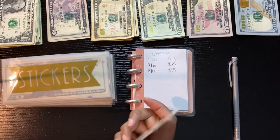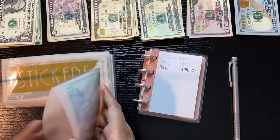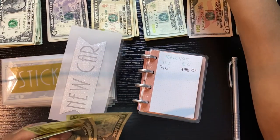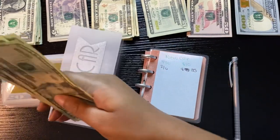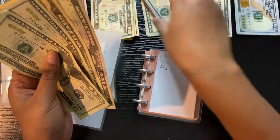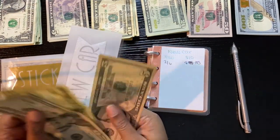Okay, so new car should have $35. I keep forgetting I have to flip this. $20, $35. And new car is getting 20. So this one is becoming a priority of mine. I don't necessarily need a new car right this second. I just paid off my first car, but girl, we gonna need a new car soon. That's all I'm gonna say. So it's kind of a priority of mine. So 20, 40, 55 now.